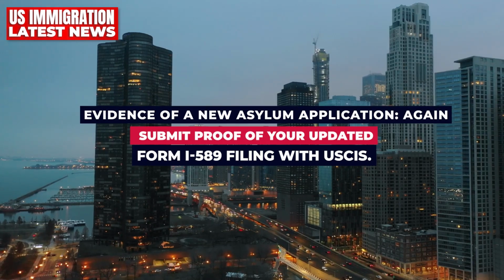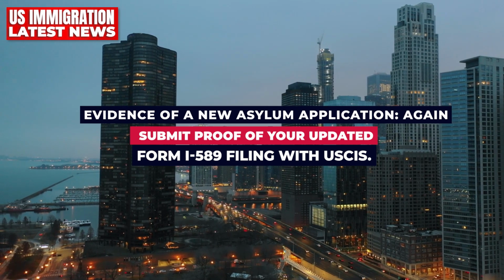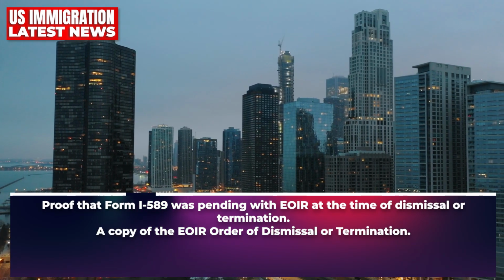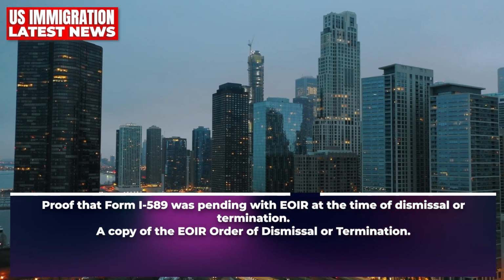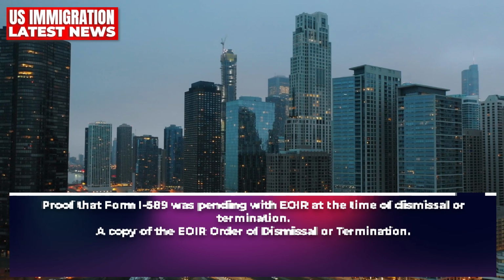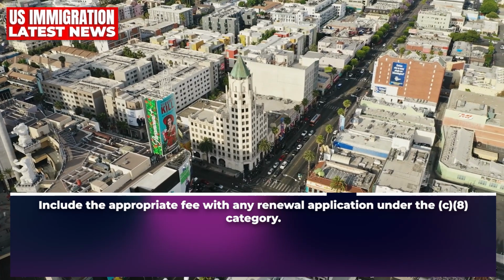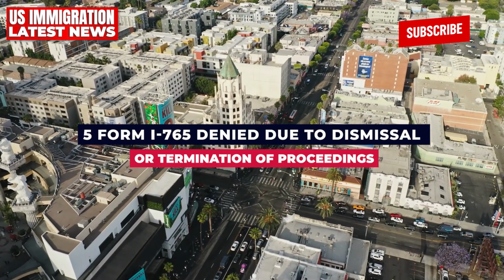Again, submit proof of your updated Form I-589 filing with USCIS. Additional documentation. Proof that Form I-589 was pending with EOIR at the time of dismissal or termination. A copy of the EOIR order of dismissal or termination. Include the appropriate fee with any renewal application under the C-8 category.